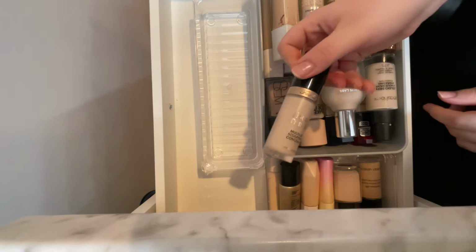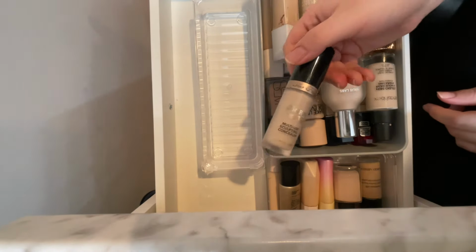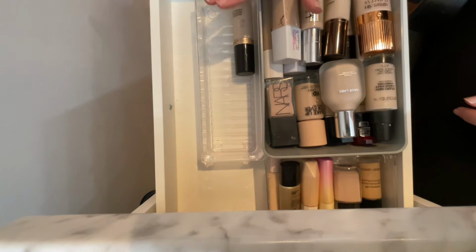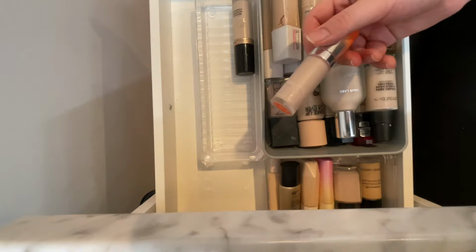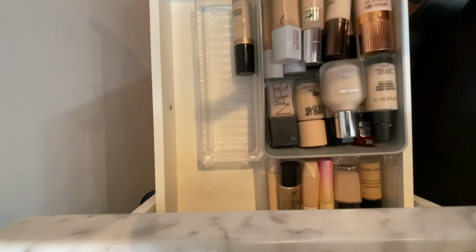I do really like this Too Faced concealer. I am going to keep it. I want to use it more. I honestly feel like sometimes I just forget that it's there. So I do want to use that one more. I'm going to get rid of this Iden Beauty one. I just don't ever reach for this. It's okay concealer. It's nothing amazing.